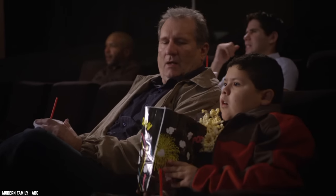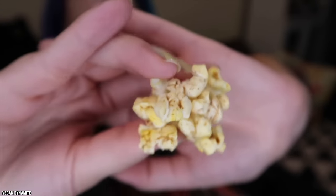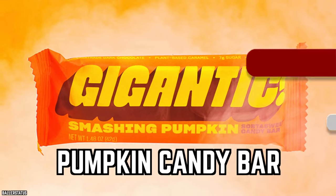A combination of salty and sweet popcorn is a tried and true snack that has been popular for a while. So give this pumpkin-flavored addition to the popcorn family a try while you have the chance. Pumpkin candy bar.